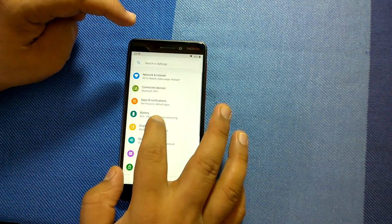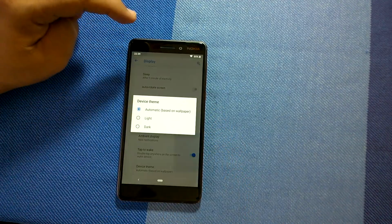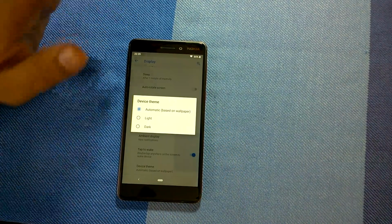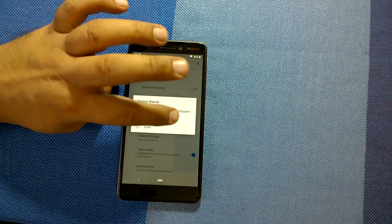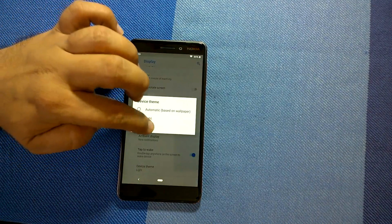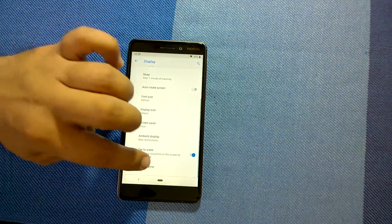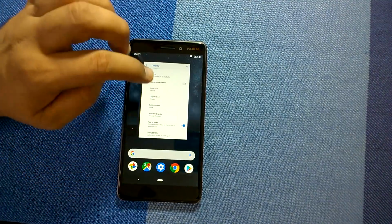So now if you go to display, you will notice that you have something called device theme. You can choose whether you want the device theme to change based on wallpaper, you want it to be only light, or you want it to be only dark. Currently it's automatic. So this is what we can choose.